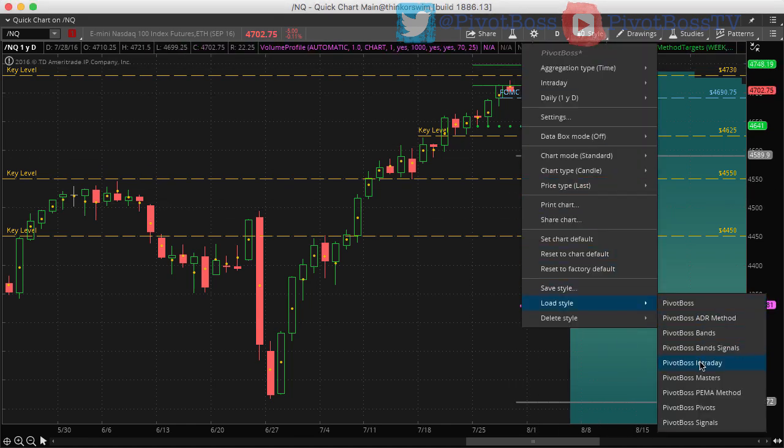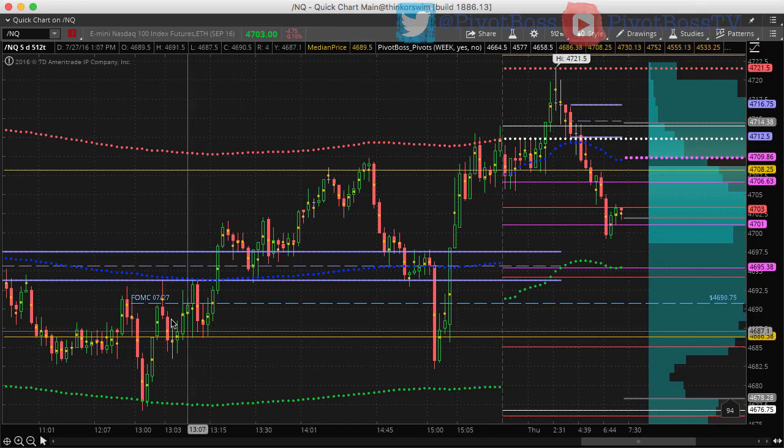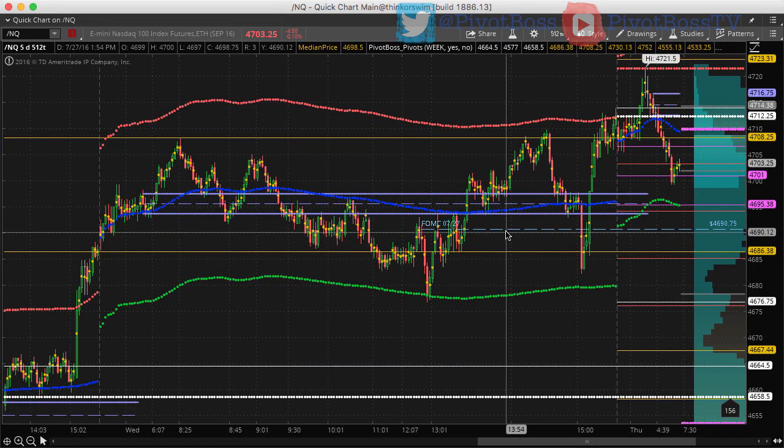And if we take a look at the intraday time frame right now, you'll see 4690.75. That is our FOMC key level right now. So that's the key level to watch here as we move forward over the next week, 2 weeks, and even in the months out as being a market-generated pivot.